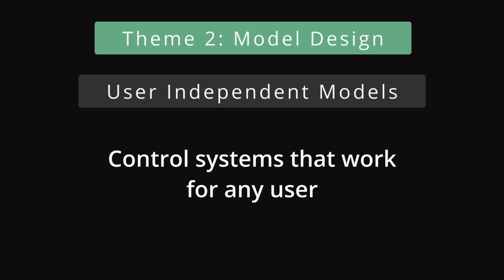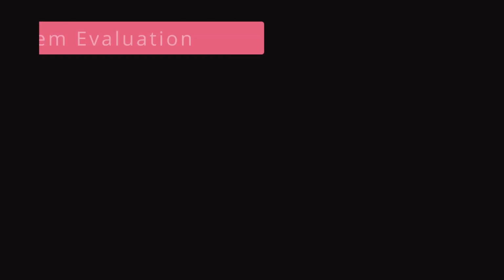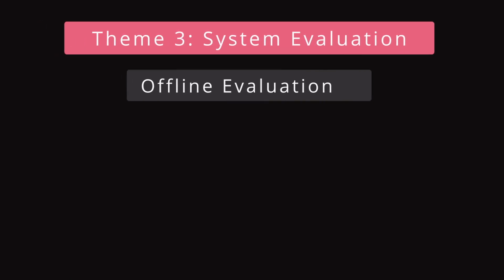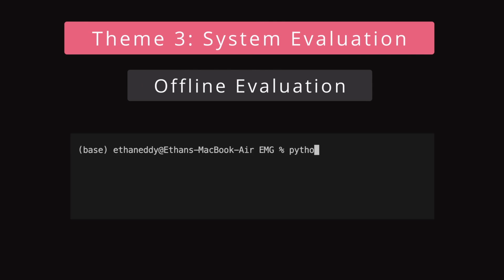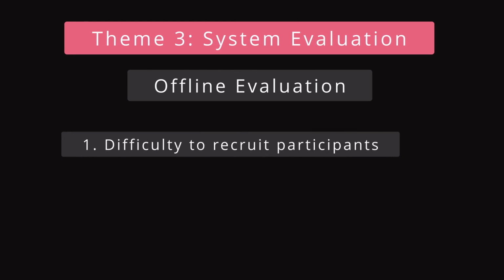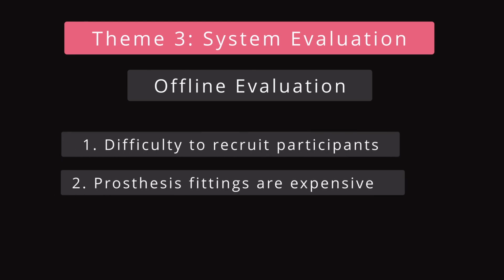In general-purpose applications, however, this becomes a much more realistic possibility for able-bodied users and is a crucial next step if this technology is to gain widespread adoption. In general, there are two types of evaluation for EMG-based control systems. In offline evaluation, the performance assessment of a control system is done on a pre-recorded dataset. This has been normalized in the prosthetics community since finding amputee participants is difficult and prosthetic fittings are expensive.